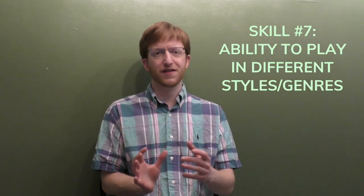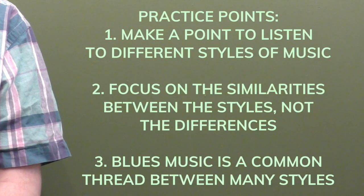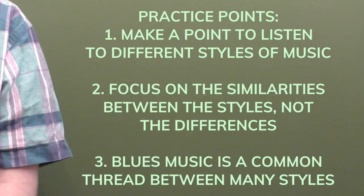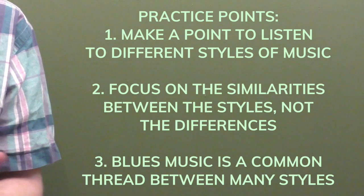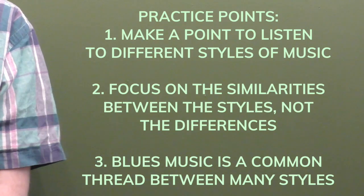You're going to have areas lacking in your skills if you can only do that one thing. And this will be where you have to push yourself outside of your comfort zone a little bit and start listening to lots of different styles of music. And we're in a great time in history right now where we have so much music accessible to us.